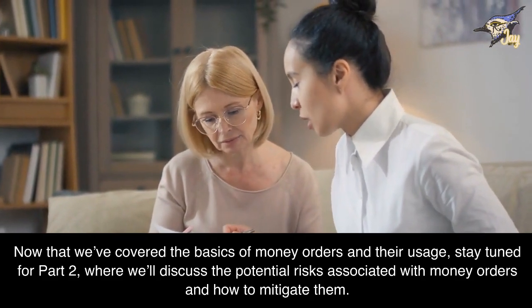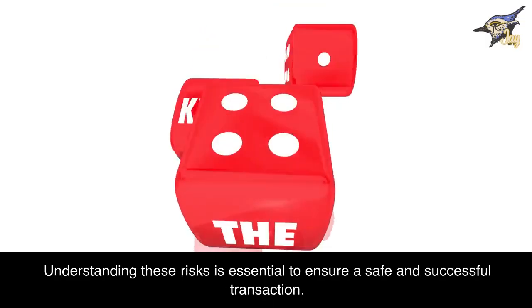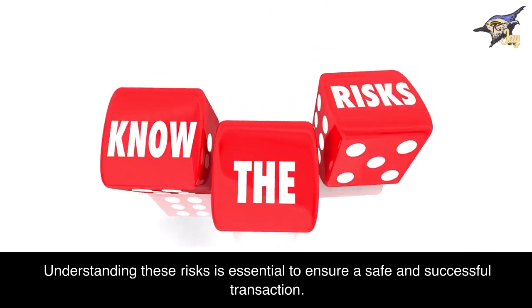Now that we've covered the basics of money orders and their usage, stay tuned for Part 2, where we'll discuss the potential risks associated with money orders and how to mitigate them. Understanding these risks is essential to ensure a safe and successful transaction.